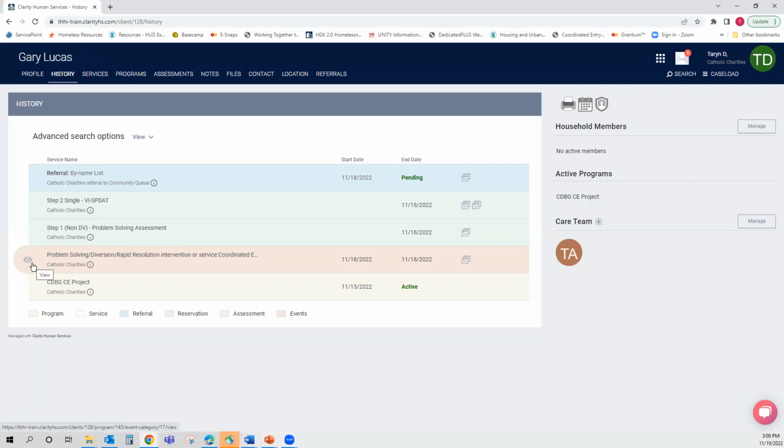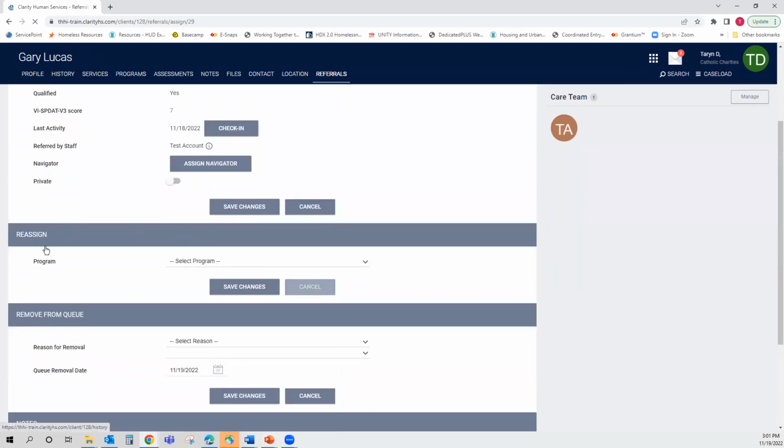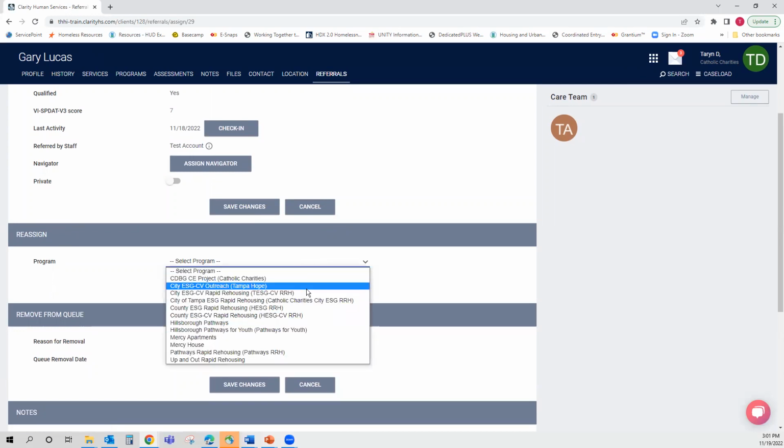If for some reason you should have access and should be able to refer clients, please shoot us a message via Clarity so we can update the settings if needed. But only the agency manager would go into the clients by name list referral and assign or reassign this client from the by name list to one of our housing opportunities. Now remember, this is an agency manager.